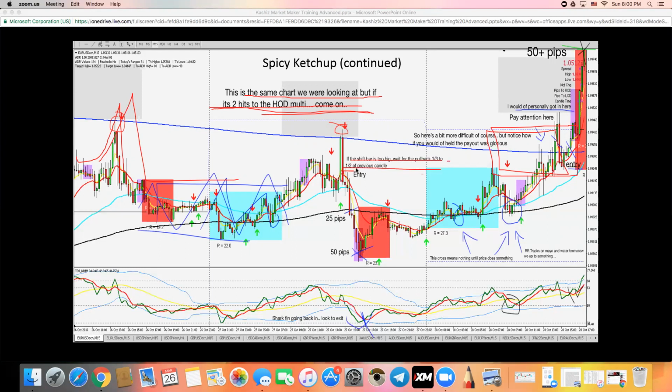They did. Entry right there, bam. 25 pips right there, 50 right here. You're out at the mayo or right here at the 50, if you said take profit. All right, 2 hits, HODs right here, confluence, bounce. Okay, TDI didn't fall for his way out. It's already falling, so that's another confirmation, okay?